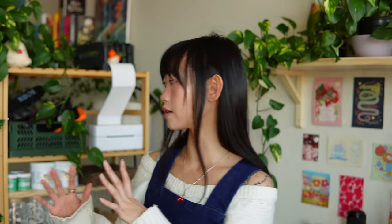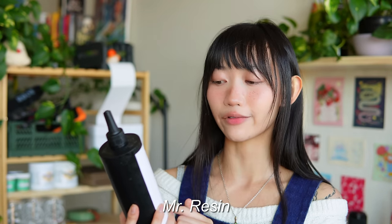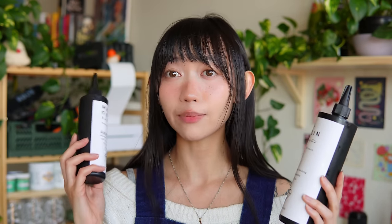In no particular order, this is by far my favorite resin that I've ever used. It is the Mr. Resin Premium Craft Resin. I've used the low viscosity as well as the medium viscosity, and I think they both work just as well. I had to learn the hard way that the type of resin that you use really, really matters.